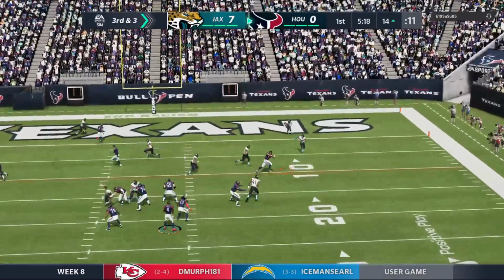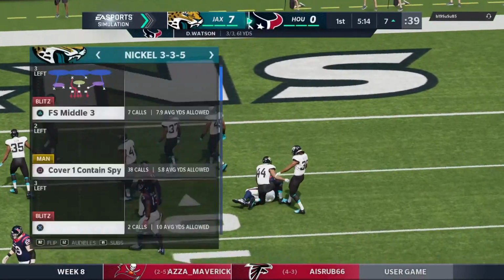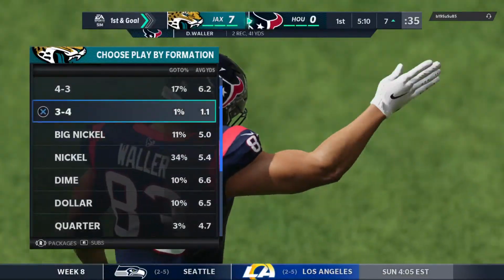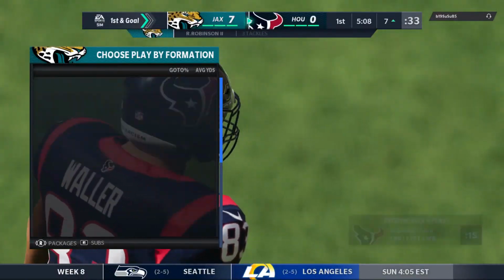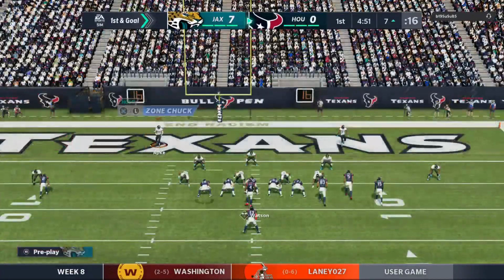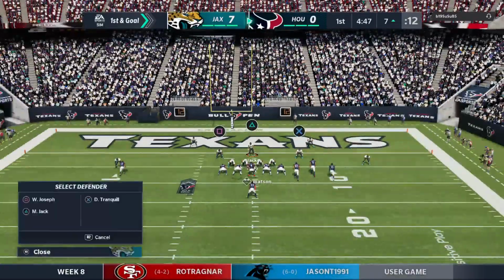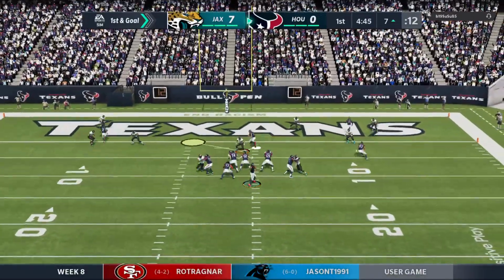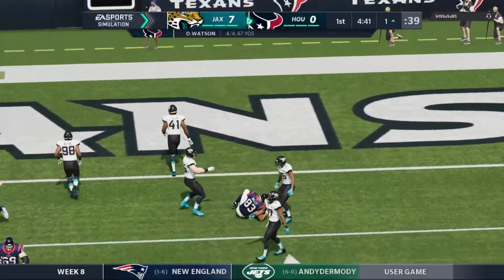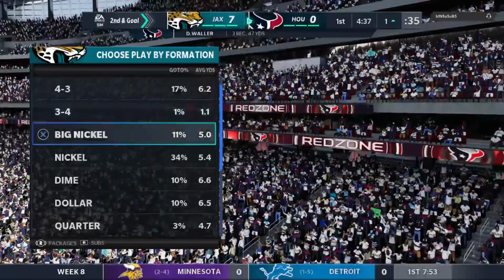Now Watson. Able to find Waller. That's complete. And the Texans are going to have 1st and goal as they try to finish off this drive with 6 points. They're able to convert on 3rd down, and that sets up a 1st and goal. Watson now to throw. The quick slant caught. And the Texans are going to be set up with a 1st and goal on a pass play that moves them all the way down to the 1.